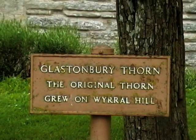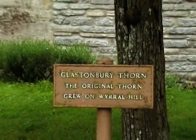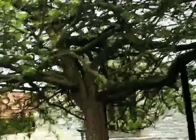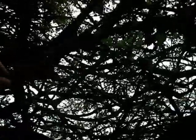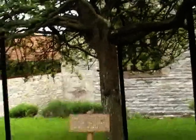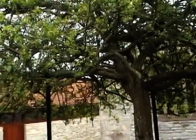This is the Glastonbury thorn. Now, it's apparently good luck to touch this thing, so I'm going to have a bash at it without getting pricked, actually. Let's take a safe area here. There we go, the Glastonbury thorn. I don't know what we're touching, but anyway. See, it's actually been supported up. I haven't got the story right here, but I think it's a very, very old thorn tree, actually.